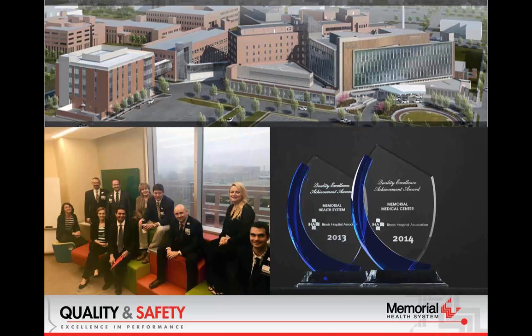So we're very happy with how we've got it set up, and I want to share with you some of the work that we're doing. We've won a couple of Quality Excellence Achievement Awards from the Illinois Hospital Association the last 2 years for work, some of it including simulation, around reducing hospital-acquired pressure ulcers and reducing use of blood products. And then over in the bottom left-hand corner, you can see our quality and safety team. I am the follically challenged individual in the middle. So you have an idea of who I am, and that's our team.